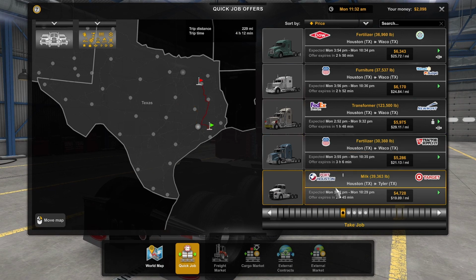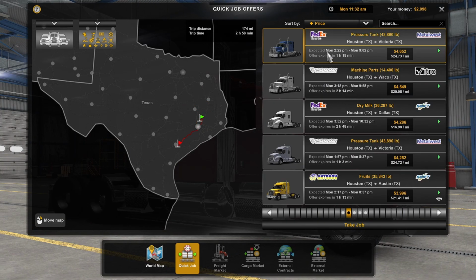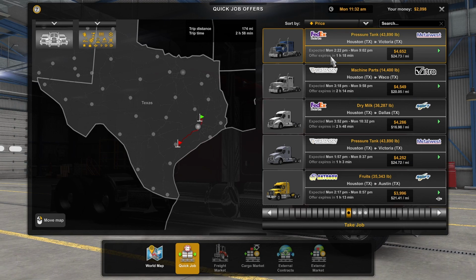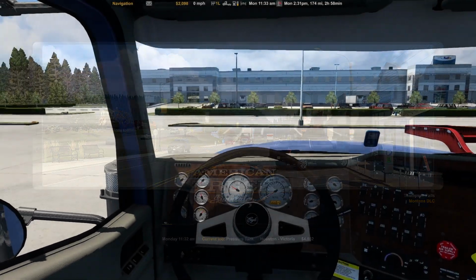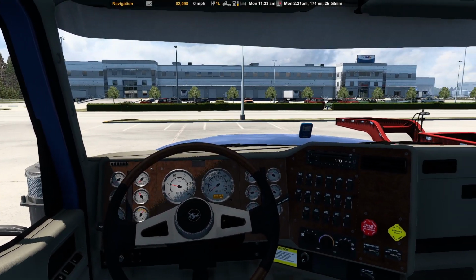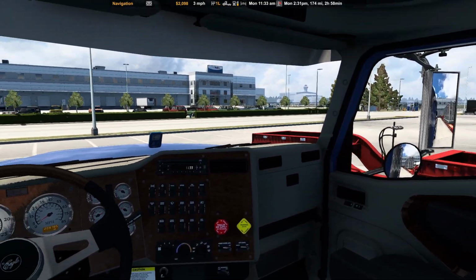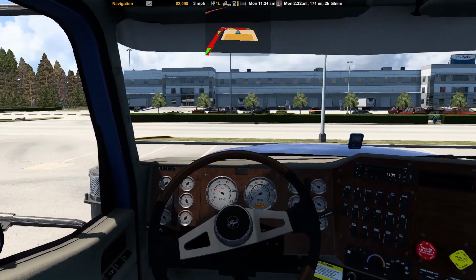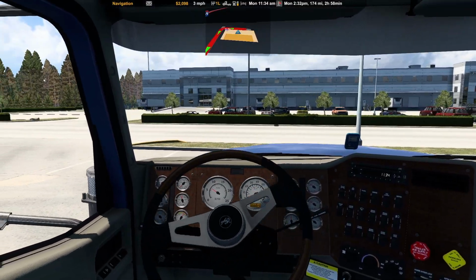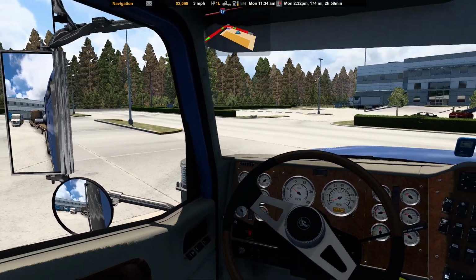See if we can find something a little shorter here. And we'll do Houston to, that's a pressure tank. It should be cool. We'll do that. Yeah, all right, so here we go. Let's go ahead and hop into things here. We'll drive in this nice International Eagle. See how the heck we get out of here. The FedEx building here, I think's where we're at.